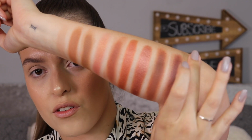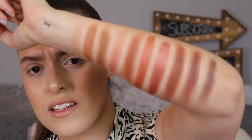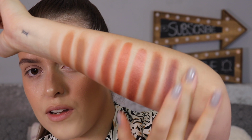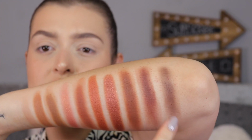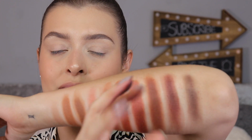We then have Ashes, which is, oh gosh, again, not great. These mattes do not swatch that great, but then swatches are just swatches. They're not representative of how they perform on the eyes. But I'm just going to build up so you can actually see it there. But that is Ashes. It's a deep, cool toned brown with reddy plumminess to it, and it's the deepest matte in the palette.